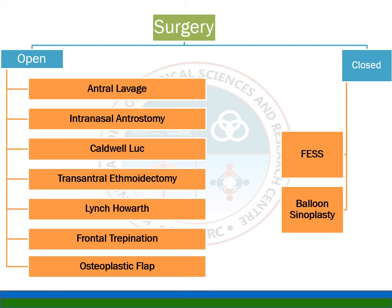Lynch-Howard and frontal trephination osteoplastic flap were done for opening the frontal and the ethmoid complex. That is, Lynch-Howard incision was for the frontoethmoidal ethmoidectomy. Frontal trephination was only for frontal sinus, and osteoplastic flap, which is a very morbid procedure requiring too much of skill on the part of surgeon and suffering on the part of the patient.